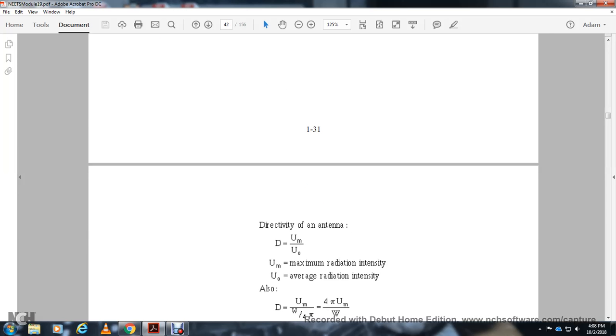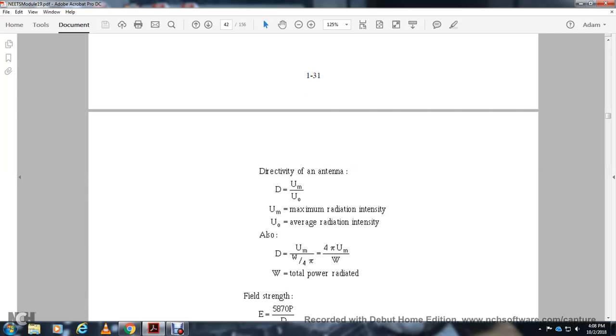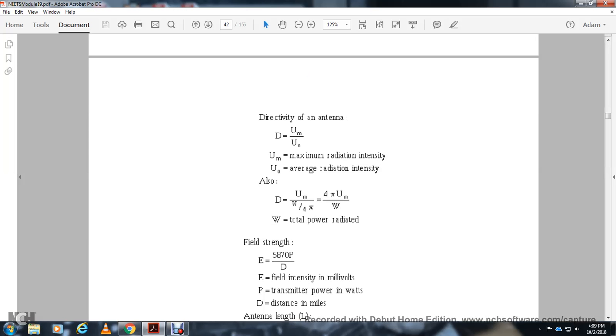Directivity of the antenna. The directivity of the antenna is equal to the maximum radiation intensity over the average radiation intensity, or the directivity is equal to the maximum radiation intensity over the total power radiated divided by 4 pi, or equal to 4 pi times the maximum radiation intensity over the total power radiated.